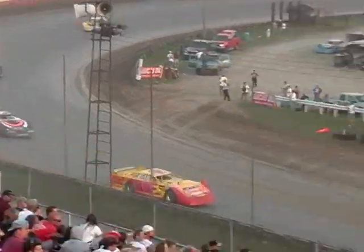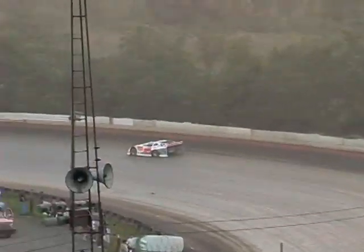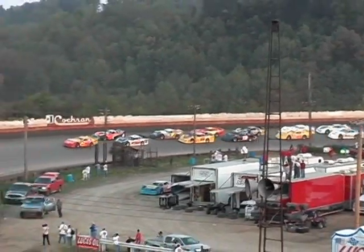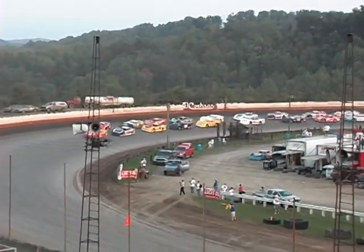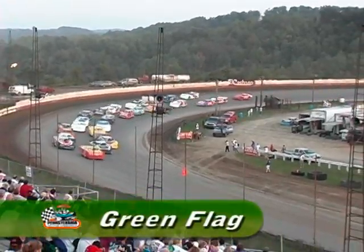Looks like he may come to a stop in turn 1. He's still rolling. Now the caution is out. He won the Penn National here in July, has 23 career wins here at the Monster Half Mile, and has led the first 4 laps as we restart the Pittsburgh 100.